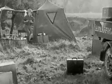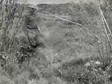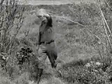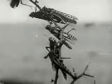Though there are many hardships connected with an expedition of this kind, the charm of Africa lies in the ever-changing things of interest. You never know what to expect just around the corner.